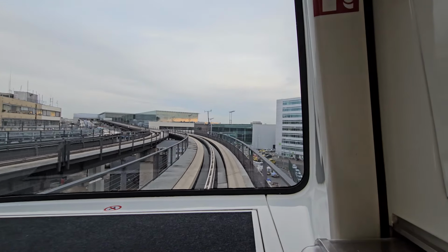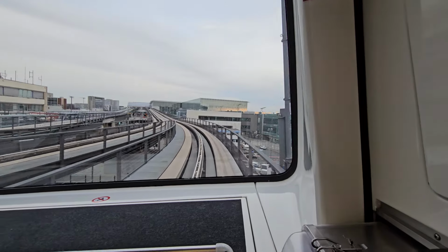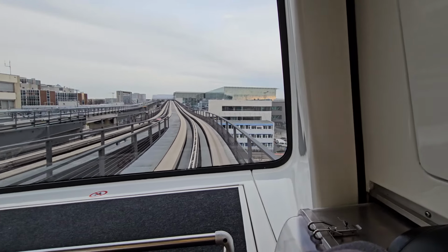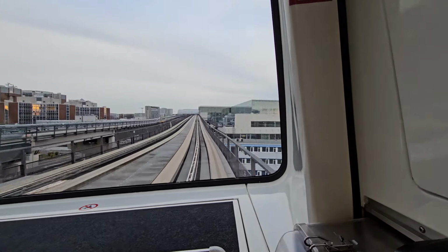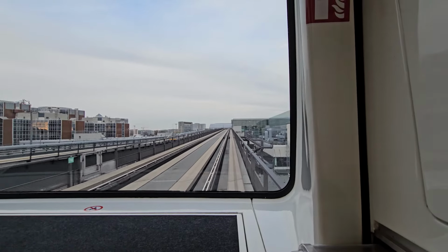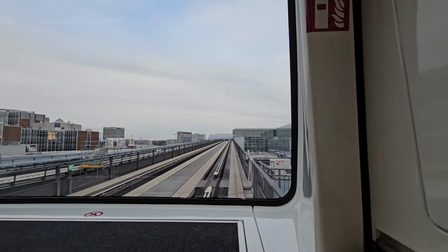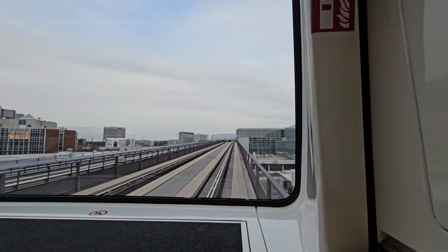And now to the current last station of this line, Terminal 2, Concourse D and E. This one's got a platform layout that's very similar to the Terminal 1 Concourse B station, however, it's the other way around. This time, the side platforms are landside and the island platform is airside.